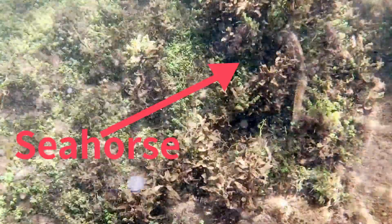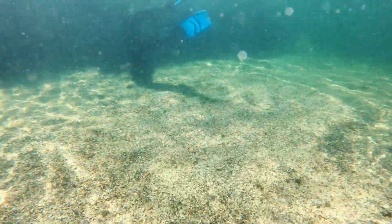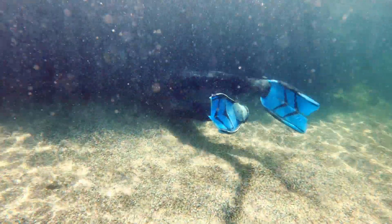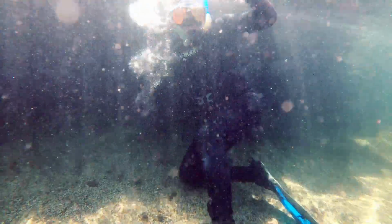It's a little bit hard to see, but that's a seahorse. Our guide was pointing a lot of things out to us. And then at one point, he even found a couple of sharks. So we would each take turns and he would help push us down into the water so we could actually see them up close.